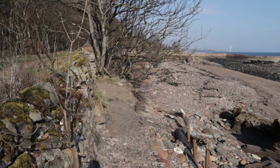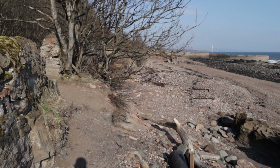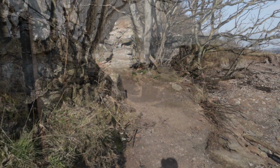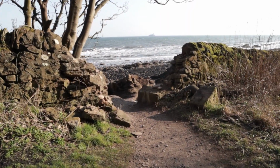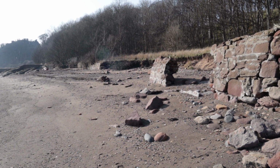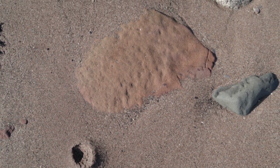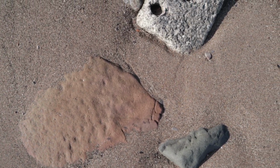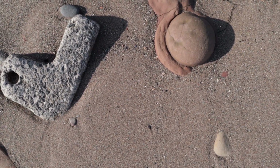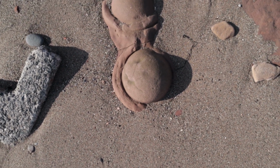Now this is very cool. We've just come over a wall. We're allowed to go over that wall. And we can see that the path here splits off through that hole in another wall off to the left, but down here on the beach there are more man-made structures. There's a big wall down there. Like that. What could that be?